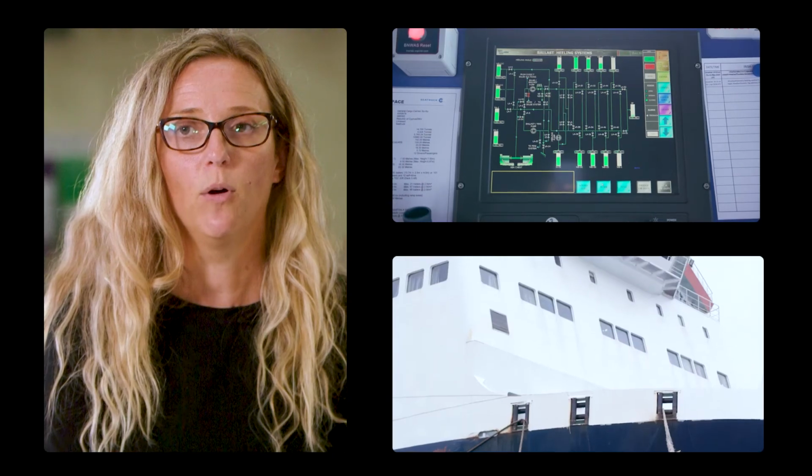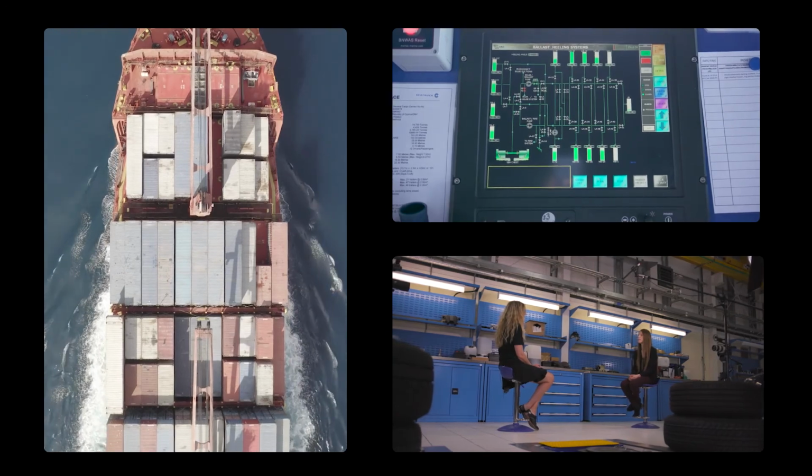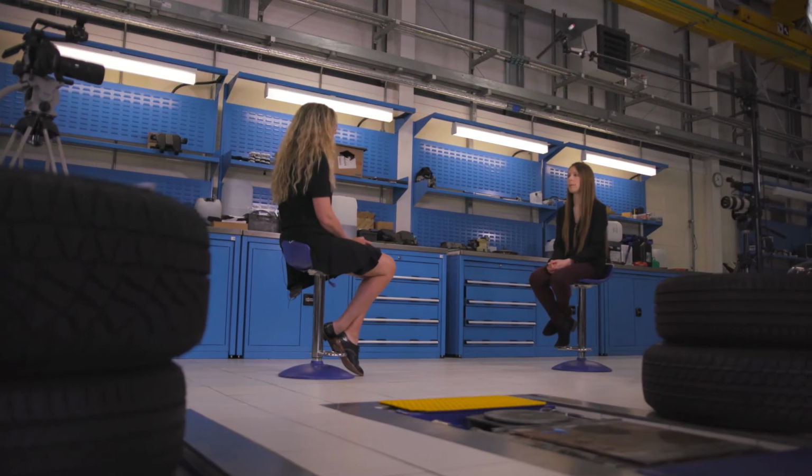Yeah, it's really important that we get a really good picture and they enable us to do it really, really quickly. That's the main benefit, isn't it, really? Yeah.